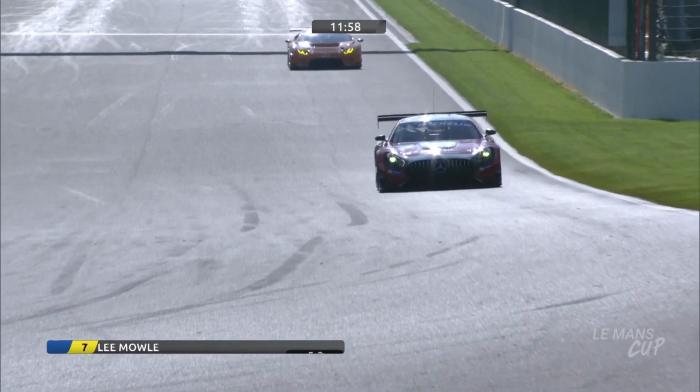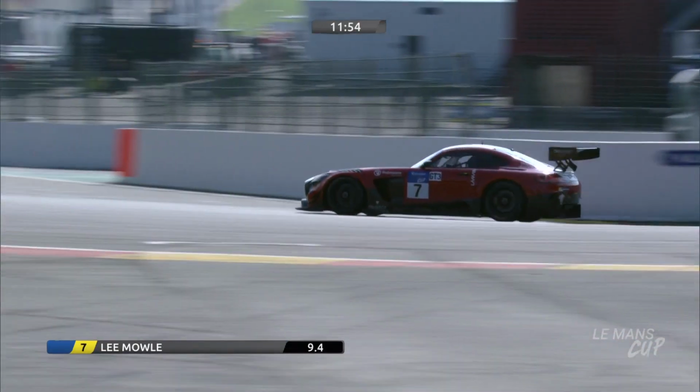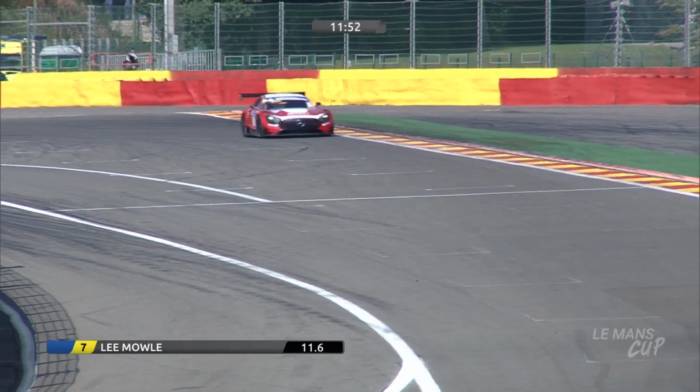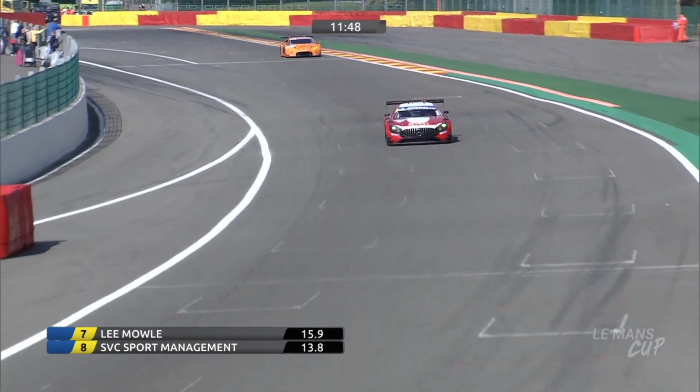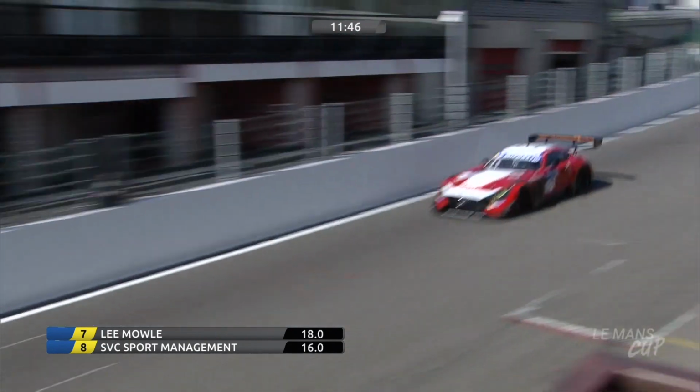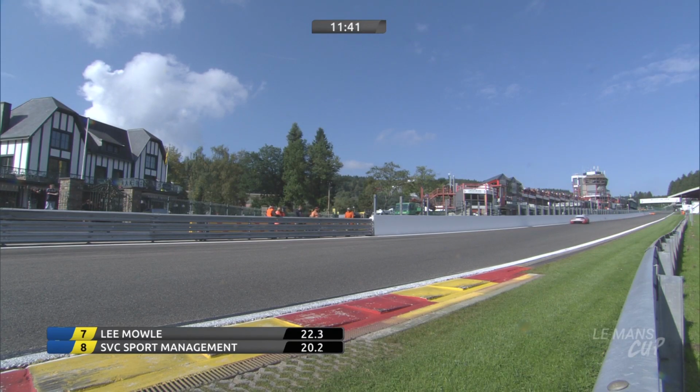And there is an opportunity this weekend for Lee Mole to catch up a little bit of ground. For instance, if Lee Mole managed to win this race with EB Motors in second position, the gap would really come down to 16 points, with still 25 or 26 on offer, the final round at Portimao in Portugal.